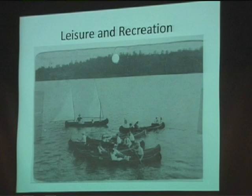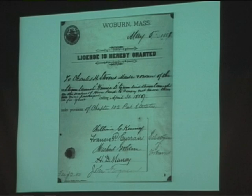This is a copy of a license granted in 1888 by the Board of Selectmen to Charles Stevens to run a steam launch called the Winnie D. He got to operate that on Hunt Pond for the season. It was signed by the Board of Selectmen. Interestingly, it tells you that by the 1800s, the Irish had taken over politics in Woburn. Kenny, Curran, Golden. Some of you may remember Bernie Golden from East Woburn. That was his grandfather, Michael Golden, who was on the Board of Selectmen. H.D. Murray, later going to become mayor.